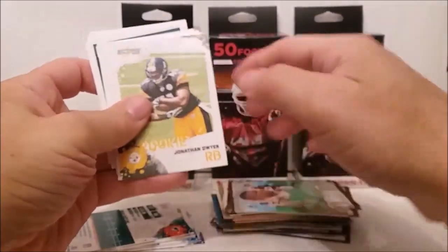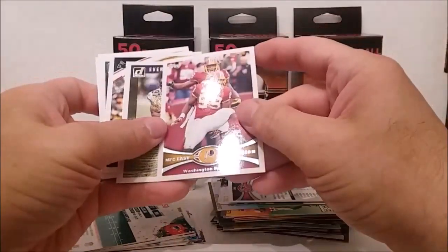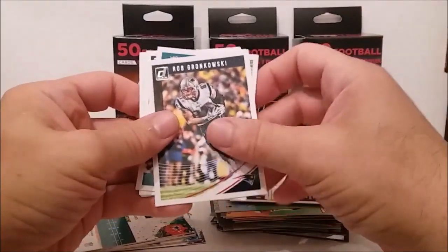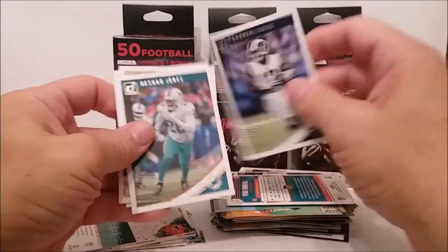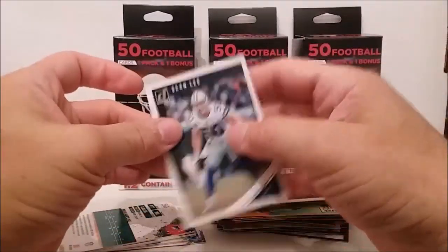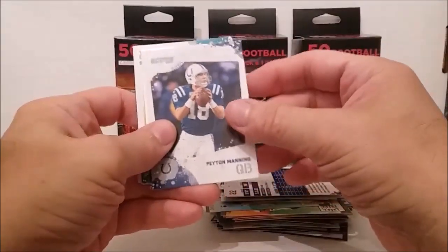We got into the new cards now. Jonathan Dwyer, Roddy White, Washington Redskins, Everson Griffen, Rob Gronkowski, Ryan Tannehill, Brandin Cooks, Rashad Jones, Michael Thomas, Ryan Kerrigan, Sean Lee, and some Score, Mark Clayton, Peyton Manning.